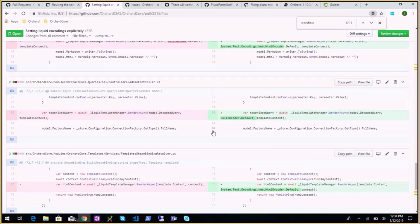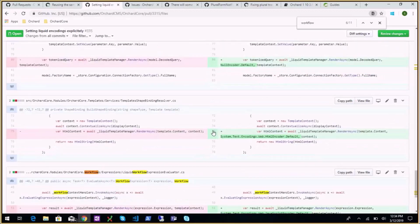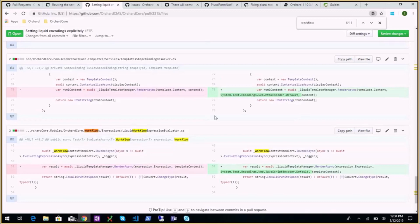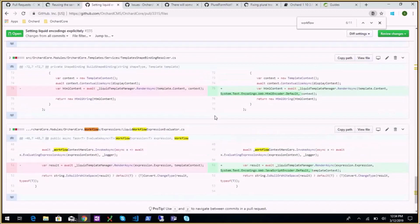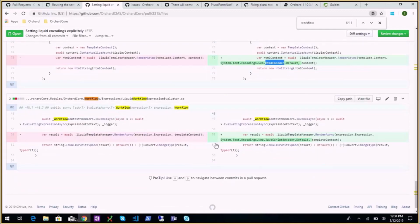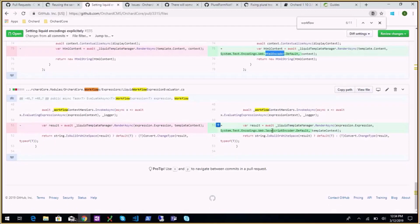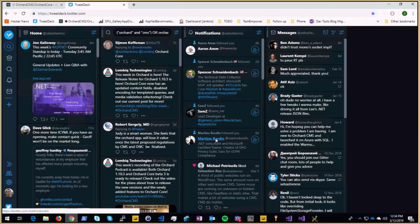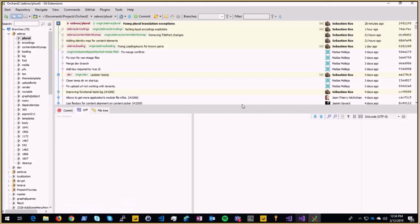SQL will not be encoded because we have parameters in SQL that we should use, and we don't have a SQL encoder. Then which one is that? Templates are HTML encoded. Workflow is JavaScript encoded. I have a running version here. It works. Am I on the correct branch? Plural encodings.